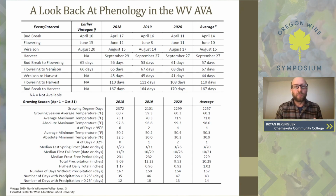So if we just take a look, this is from the 2020 vintage report put out by Linfield University. We can actually see here that our bud break over the past 3 years is getting slightly earlier. As well here, if we look at flowering, we are getting slightly earlier compared to earlier vintages. And veraison is also getting slightly earlier. So basically, as we're increasing our heat units, or having more days over that 66 degrees growing required temperature, we are shortening our cycles here as well.